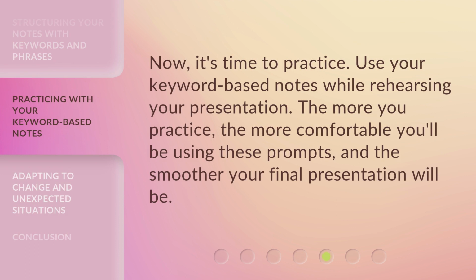Now, it's time to practice. Use your keyword-based notes while rehearsing your presentation. The more you practice, the more comfortable you'll be using these prompts, and the smoother your final presentation will be.